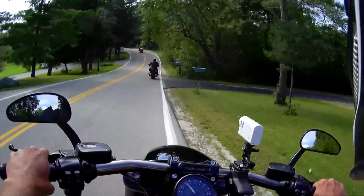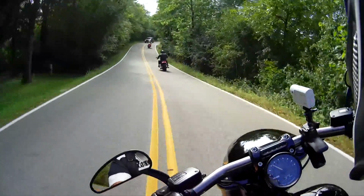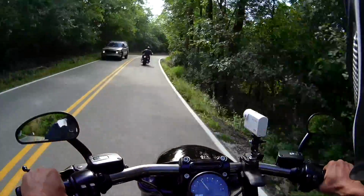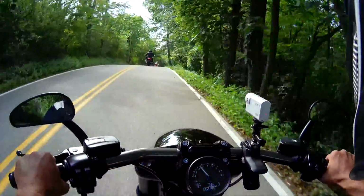Fun to play around on these little small twisty roads. They're not what I'd call a high-speed run, but beautiful to cruise on.